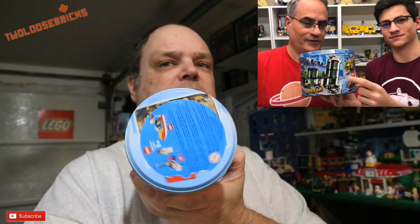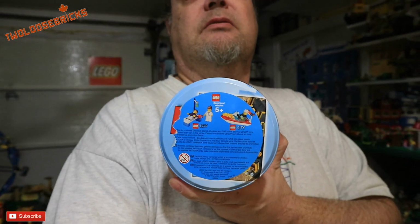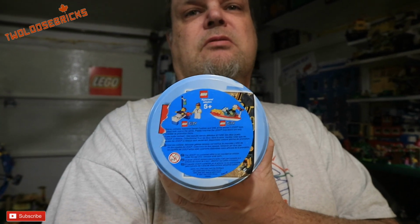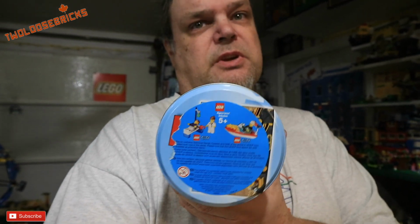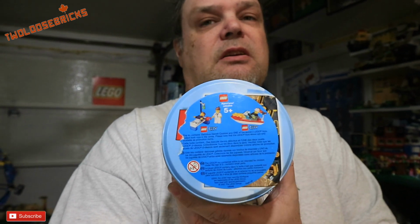Okay, so this one came with a little poly bag set of a speedboat or a doctor slash nurse and patient. So in order to get both sets, you had to buy at least two tins. Now, these were mystery tins because you didn't know what they were. The bag was inside, right? So along with the cookies.